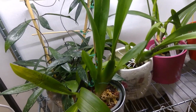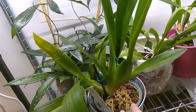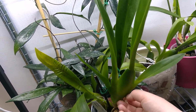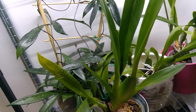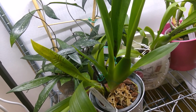So, sorry. So that's Brassia. It doesn't have any name or anything. It was just Brassia, which I bought from Karke at the show. And it's been growing this spike for a long time now. I think it started last year. Don't remember when.